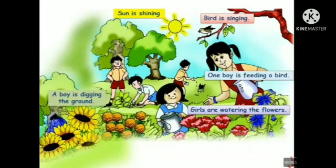Now students, tell me, what are the boys doing and what are the girls doing? What is everybody doing? Let's see. The sun is shining, the bird is singing, a boy is digging the ground, 2 girls are watering the flowers, 1 boy is feeding the birds. Yeah. Now, there are flowers also. Let's identify them. These are sunflowers, marigold, poppies and pansies, right?